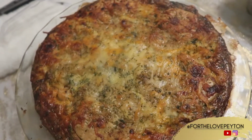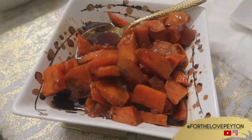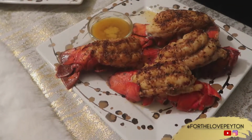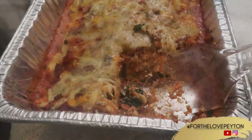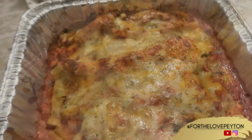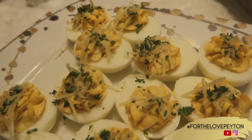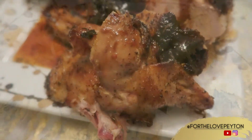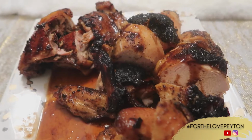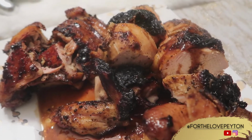And this is the final product. This is what the table looked like. And guys, I tried to get in here before people started digging in, but I was unsuccessful. People just came swarming to the table. We have our baked salmon, our candied yams, our lobster tail, our meatless lasagna, our shrimp quiche. What else did we have? We had deviled eggs. We had collard greens. We had baked chicken. We had banana pudding, pumpkin bread.